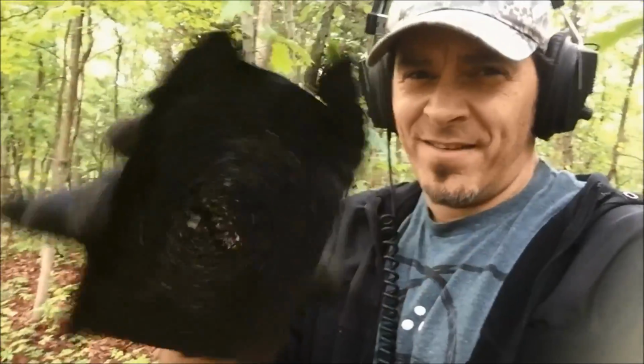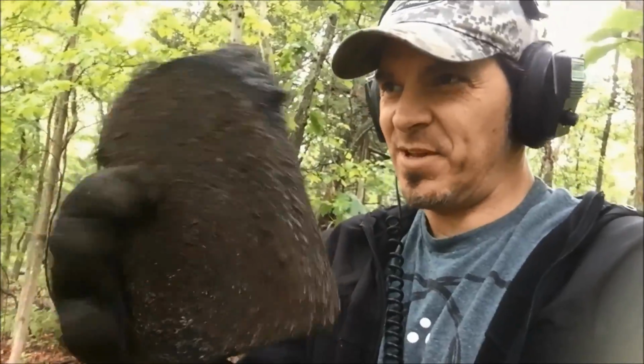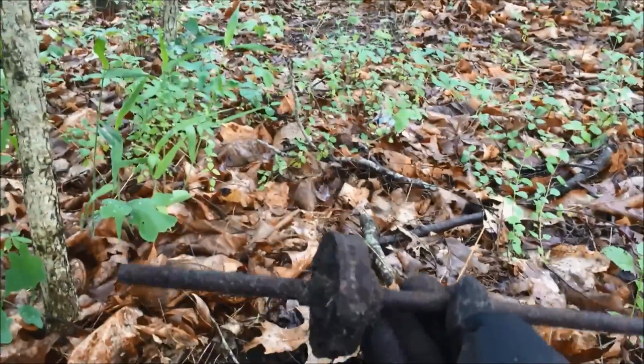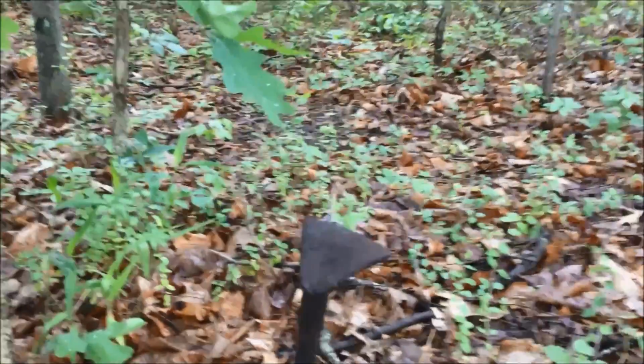Just got this cool fireplace shovel. That's pretty cool. I don't know if it's gonna fit in my bag. I'm gonna throw it over near the grass line there, and I'll get it on the way out. So pretty cool, little scalloped edges. Keep going. Wow, this is a cool piece.